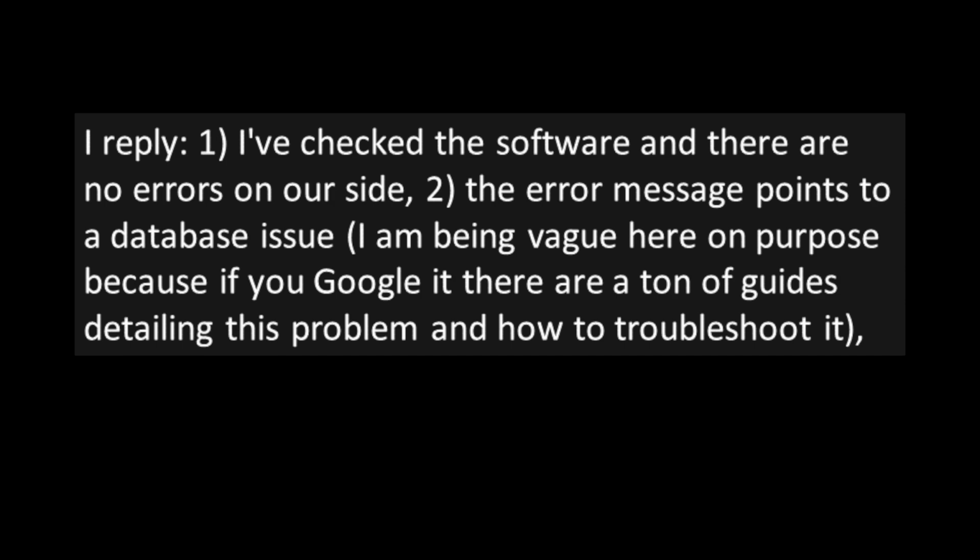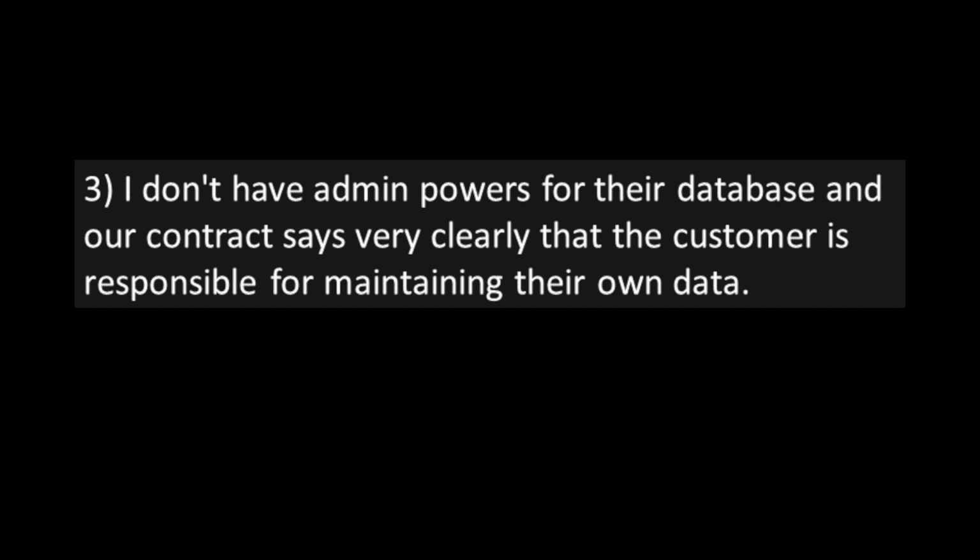I reply, 1. I've checked the software and there are no errors on our side. 2. The error message points to a database issue. I'm being vague here on purpose because if you Google it, there are a ton of guides detailing this problem and how to troubleshoot it. 3. I don't have admin powers for their database, and our contract says very clearly that the customer is responsible for maintaining their own data.